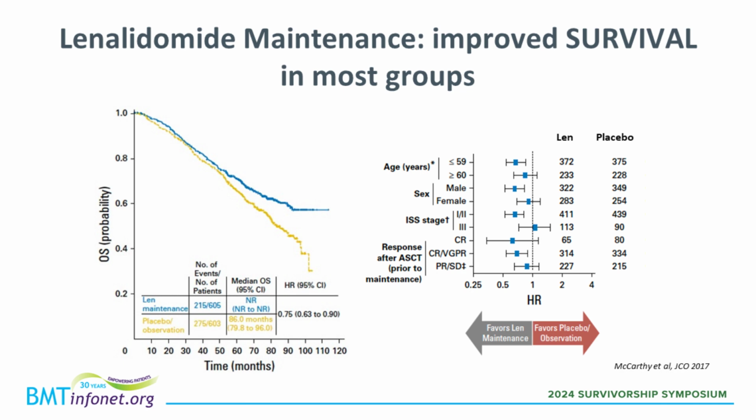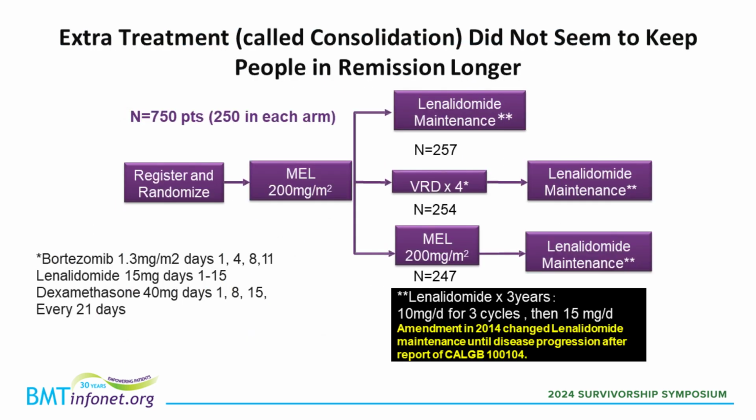And on the right-hand side of this slide is what's called a forest plot. And if you are heading towards the gray area, a gray arrow, lenalidomide is better than placebo. Towards the red, it's less. And so lenalidomide maintenance was able to help most people with multiple myeloma, except for those who have highest risk myeloma, that we'll talk about what that means in just a minute.